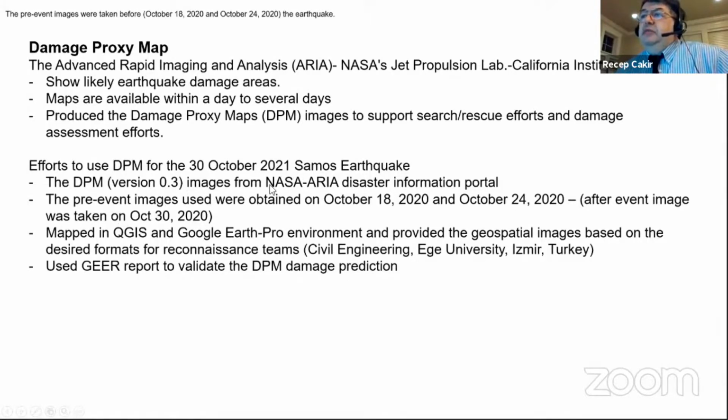It is available from the NASA ARIA Disaster Information Portal. The pre-event images used were obtained on October 18th and October 24th, 2020, and the post-event image was taken on October 30th, 2020. So that was lucky timing. The second satellite passed before and after, and the after pass was just after the main shock.